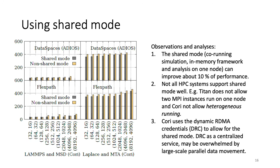In another comparison experiment, we compare the in-memory libraries by running the workflow in a shared mode. The shared mode can improve performance by about 10%. This shared mode actually co-runs the simulation, in-memory framework and analysis on one node. This can save the time of exchanging data between different nodes.